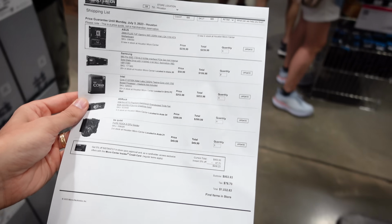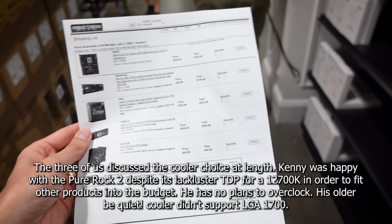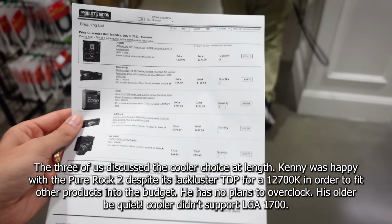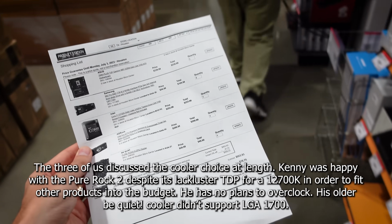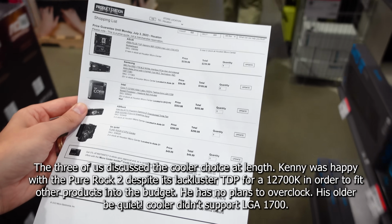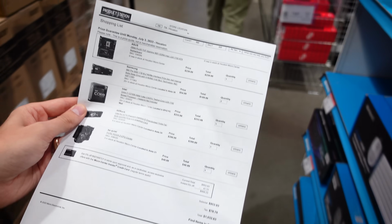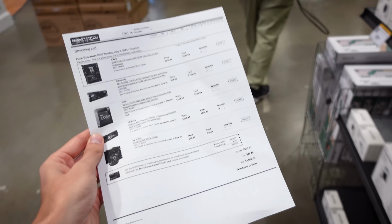So when we account for the open box price of the motherboard up top there, it'll put us just under, actually maybe just over, like a hair over $900, which I think is a pretty sweet use of the budget here. And also, Kenny's not the biggest gamer. He made that very clear up front, so he doesn't need the most expensive graphics card. I think the balance makes a lot of sense for his use case.